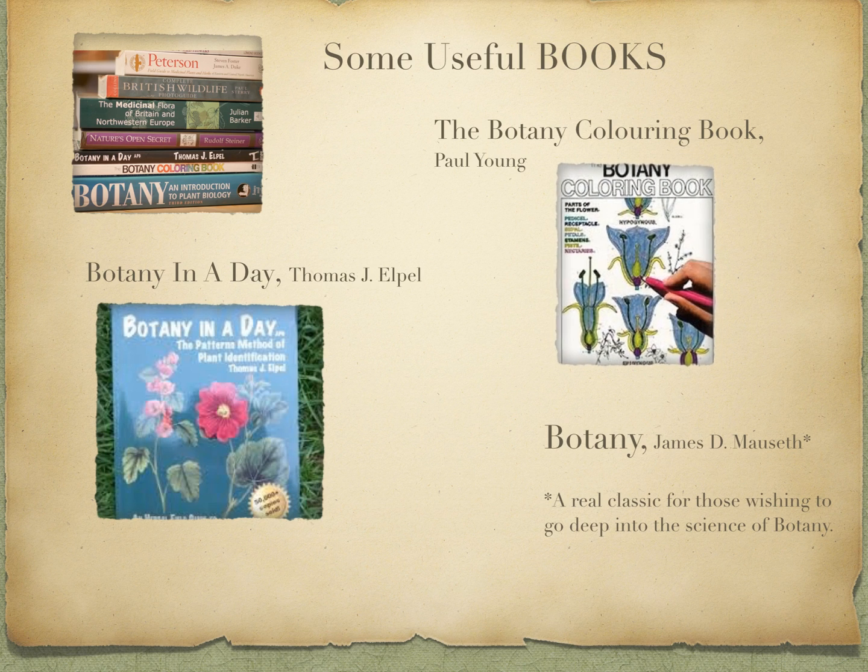If you're artistic and you like to learn visually, then I also recommend the Botany colouring book. You can get this online, and it has a lot more detail than you're going to need in this course, but I really enjoyed this book, and it really helps to get a visual understanding of botany.